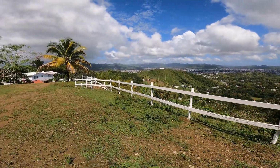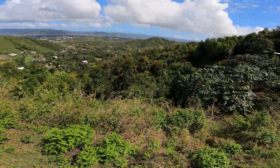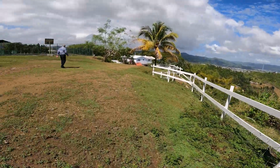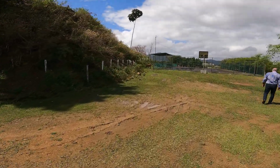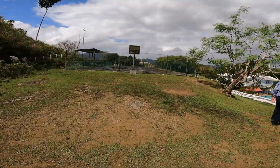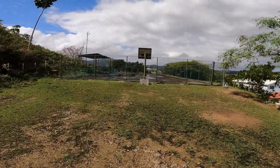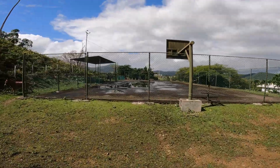Wooden fence all on the property. Well, actually, it's not the property line. The property line is down below. But there is a nice fence here. So over here, a couple of mules, they're all out wandering around. They're not going to get lost. They'll stay on the property. And then this here, this is the court. Looks like it's a good size for a basketball court.